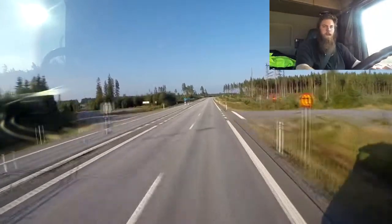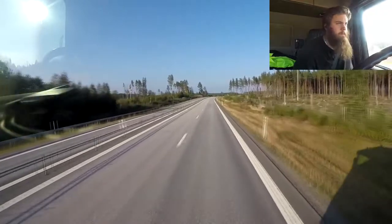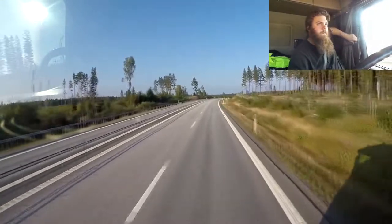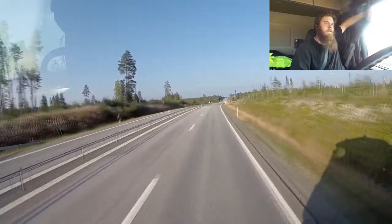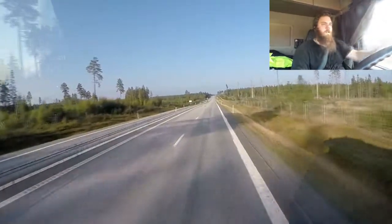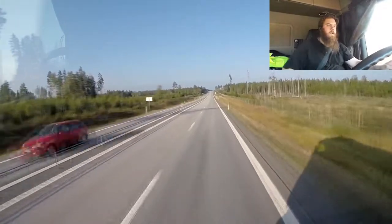I have like 30 minutes on me to get to the station. Whoopsie daisy. Stay on the road. Stay on the right side of the road. There we go.